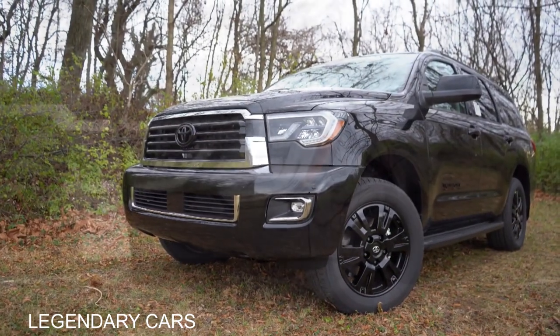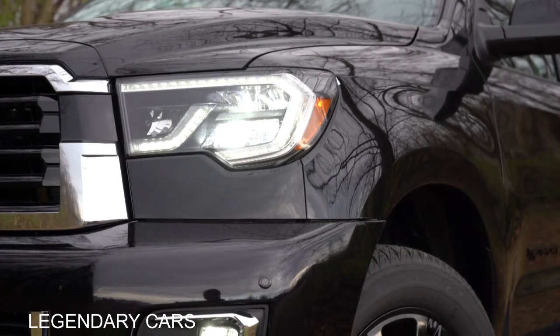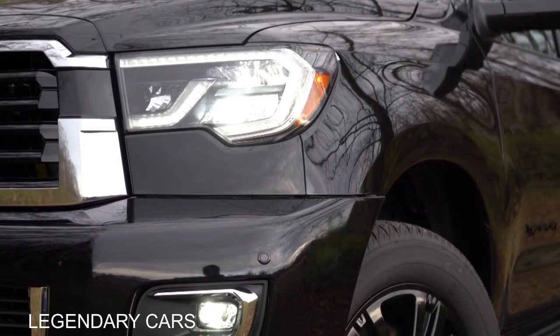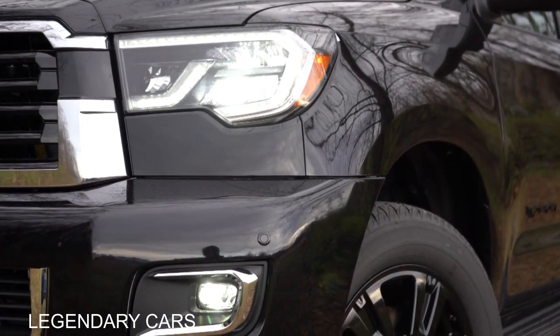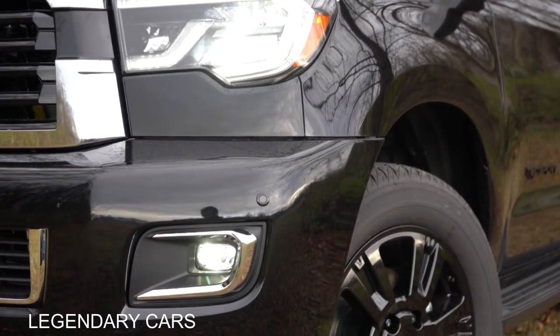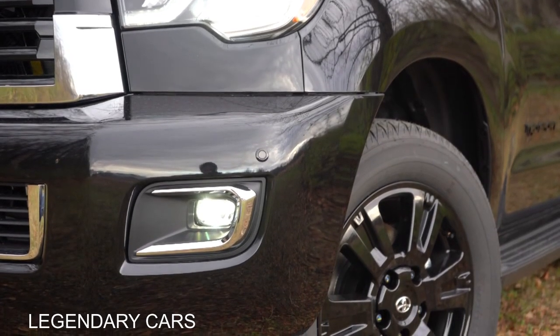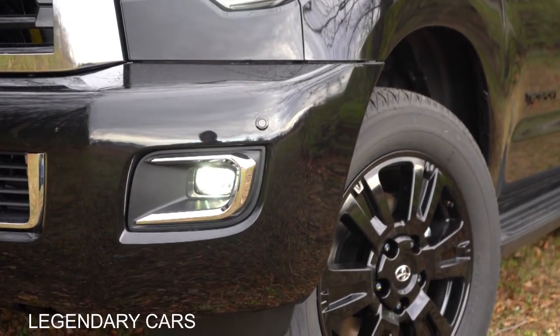LED headlights coming standard for all trim levels across the board. I absolutely love that. It didn't always happen that way, so I do like to emphasize that now. Automatic feature coming standard across the board as well, meaning when it starts to get dark out at night, those headlights will turn on automatically for you. LED fog lights coming standard for every single trim level as well.